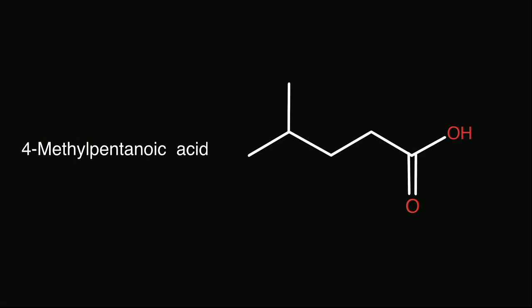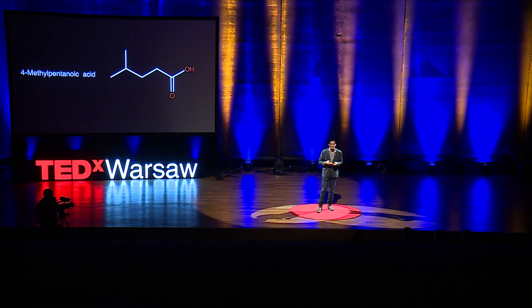When we look into the science of shared flavor compounds, we'll find something like this. 4-methylpentanoic acid, which again looks like your average molecule. But when we look into the ingredients that share this compound, we find things like tomatoes, cheese, baked wheat. That's right, it's pizza. Now finally, we have scientific proof that pizza is in fact delicious. So we can use this science of shared flavor compounds not only to help us understand why we love some of our favorite foods, but we can also use it to help us find new combinations of ingredients.